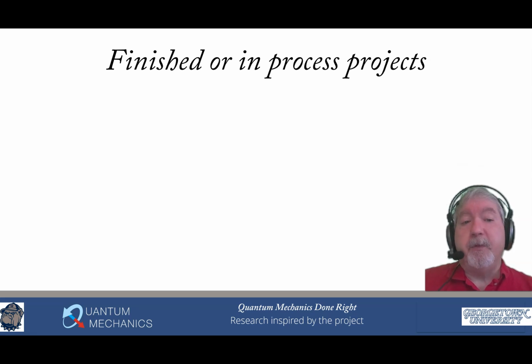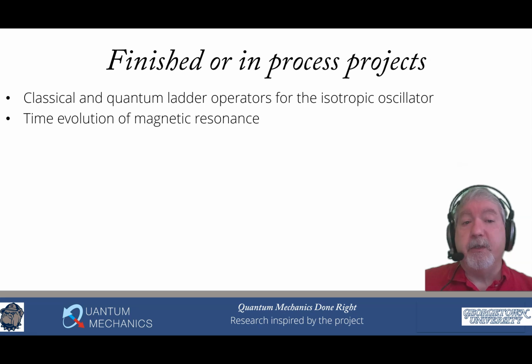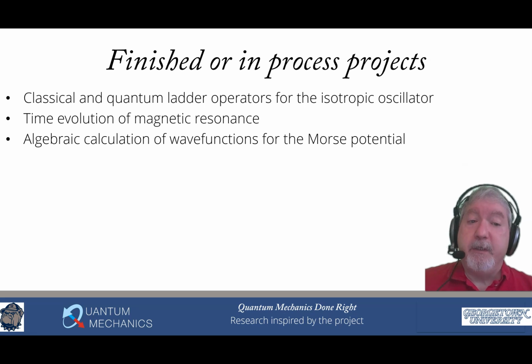So now I'm going to just show you a couple more projects that are either finished and have been submitted, or they're going to be finished soon, just to show you how much work has really been generated by this project. So in addition to the simple harmonic oscillator and the Kepler/Coulomb problem, we also showed how the classical and quantum raising operators are related to each other for the three-dimensional isotropic oscillator. I've also taken the work that we did in the book on time evolution for magnetic resonance, but here including how you solve it for arbitrary spin, which was a problem in the book. We've written a paper that shows how you solve that problem. We have submitted a paper on how you solve for the wave functions of the Morse potential algebraically.